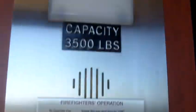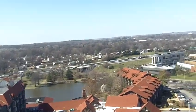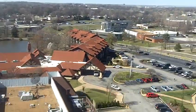These are the fixtures. Now we're gonna end it off down at one. Let's take one more right view out. Don't look, Mama. So cool.